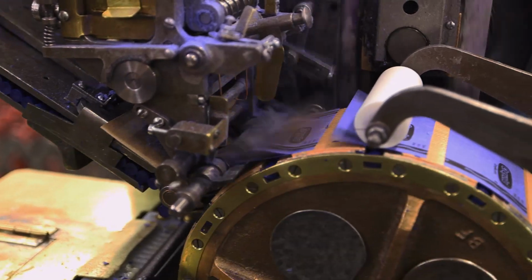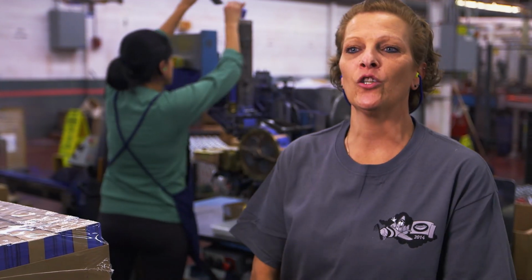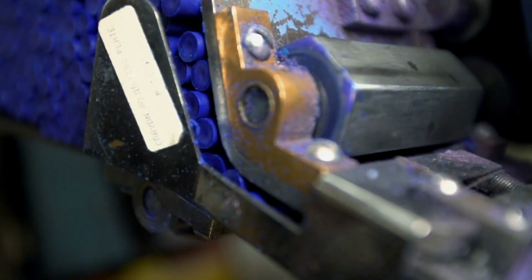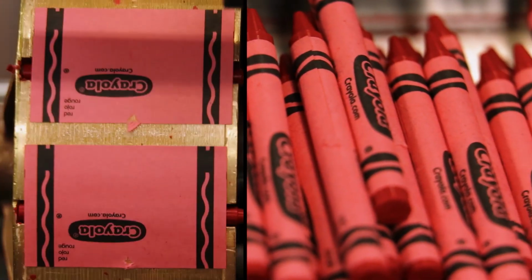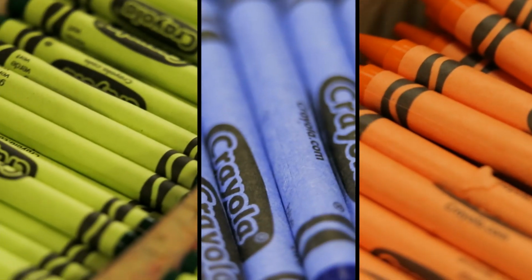And on that subject, wrapping happens here on this labeling machine run by Tammy. What we do is we put the label on to make the crayon stronger. There's one interesting fact about our labels. We make over 200 different colors of crayons, but we only use 13 colors of labels.